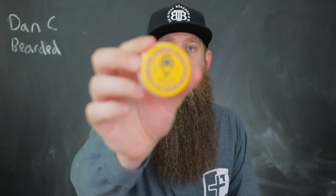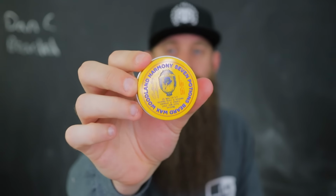Now, to take it a step further is beard wax. Beard wax is 100% styling, 0% nourishment. It's not going to hurt your beard. There's nothing bad about this. Usually it's done with beeswax and some lanolin in there. Both are fine for your beard completely, but it is really to lock in that style, give you the look that you want.